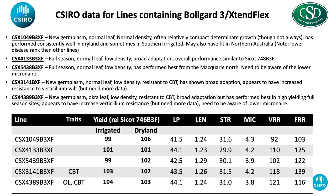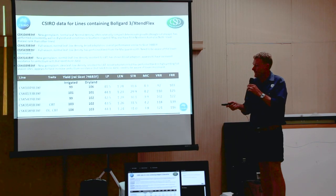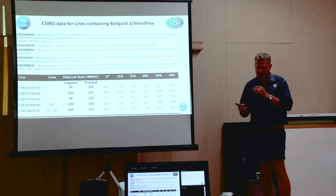And I won't spend too much time on them. I'll touch on the data in a sec. The last one is an Opera Leaf line, which is the CSX 4389. It is Opera Leaf and it has performed pretty well under dryland, but in our data it hasn't.